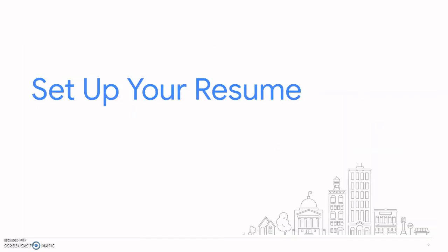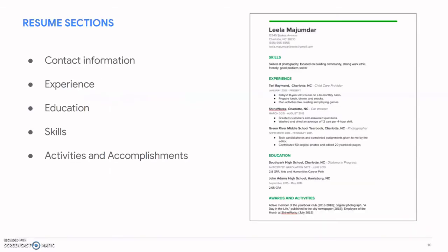A resume is a written document that highlights your education, work experience, activities, and skills, and most resumes include sections that contain all this information. Resumes can be formatted in different ways, but most resumes will include similar information. A typical resume includes several sections. Your contact information, work information, education history, skills and abilities, and activities, awards, and accomplishments.